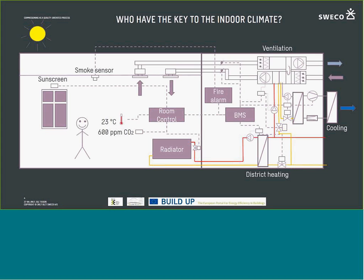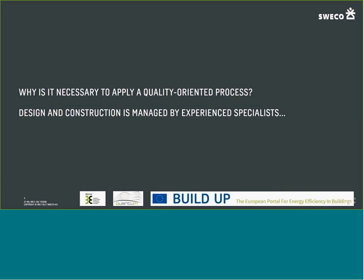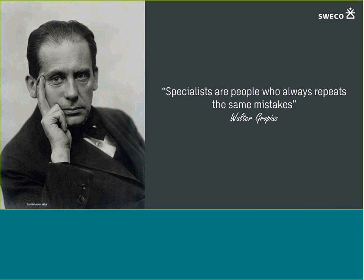But why should it be necessary to do something special for that? Why is it necessary to apply a quality-oriented process to assure quality across disciplines in the construction sector? Already now, design and construction is managed by very experienced people who have done this for years. But what happens during these years is actually that these specialists have a problem with cheap prices for design work, cheap prices for construction work. They work in their little box, each discipline by themselves. And if the job is won by the lowest bid, you very often see copy-paste designs and designs that maybe are not that individually aimed at the owner's project requirement as they should be.